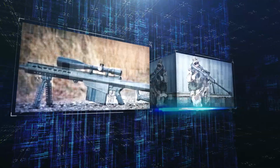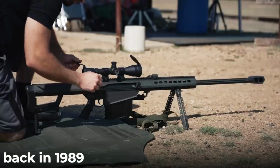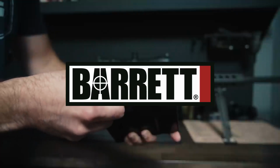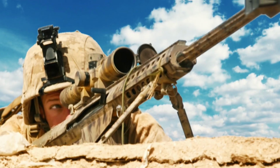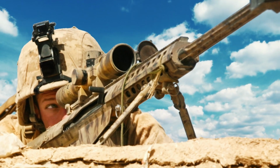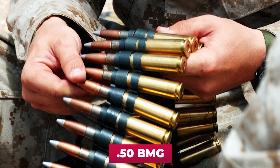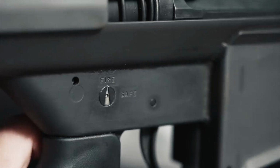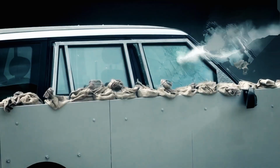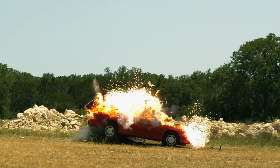8th place is held by the American Barrett M82A1 rifle, developed back in 1989. This is a large caliber sniper rifle manufactured by a company called Barrett Firearms. Among the soldiers, it's known as Light 50, as it uses 12.7 by 99mm NATO cartridges, officially referred to as .50 BMG in U.S. Armed Forces records. The main purpose of this large caliber rifle was to defeat unarmored and lightly armored vehicles, as well as to defeat enemy radar antennas and detonate ammunition and mines from a safe distance.